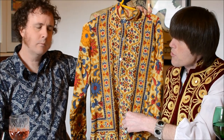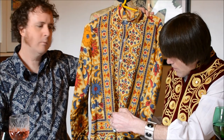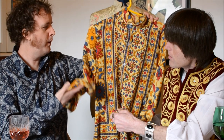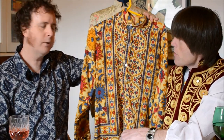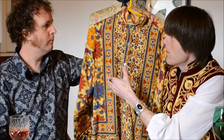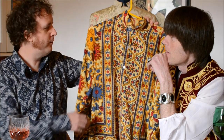Whereas the Peter Daltrey one was more of a fine cotton, this is actually a thicker cotton. I can feel the weight. Yeah, it is definitely heavier. What it means is that I can wear this one and keep the Peter Daltrey one for... Absolutely. This is the everyday one.